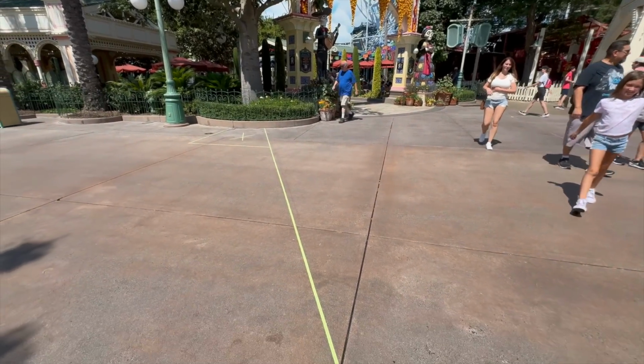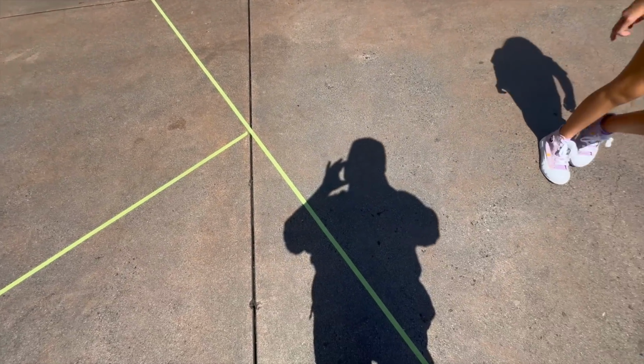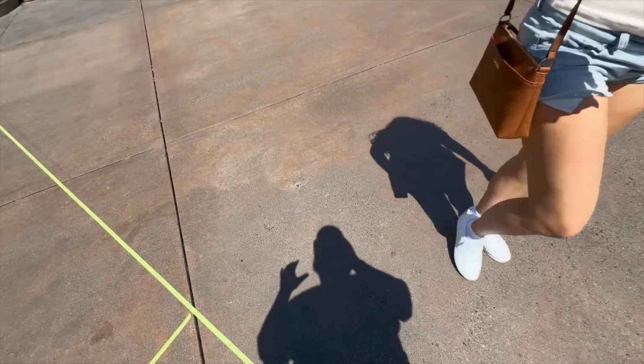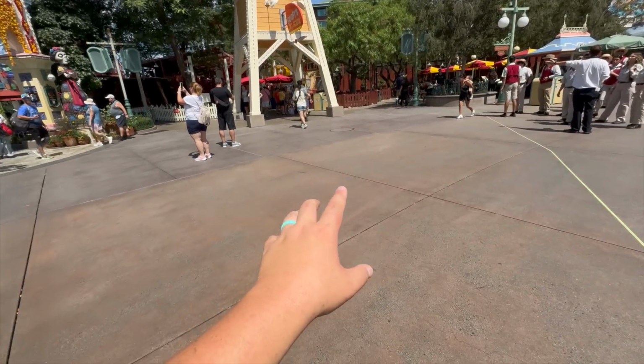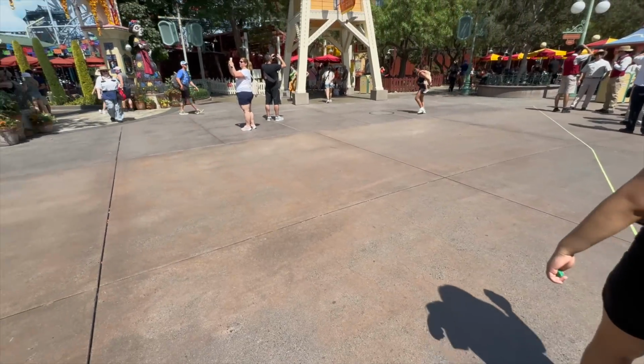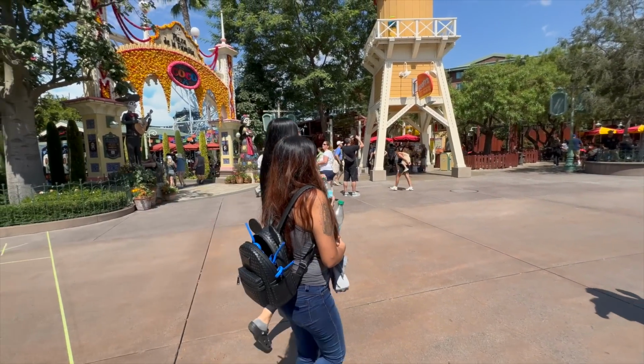And keep in mind, in this area, it looks like they tape it off to pretty much where you can actually stand. So again, I think dead center is right there and it kind of curves around, and this is going to be the space that they're actually going to be doing the parade at. But now it's time to watch it.